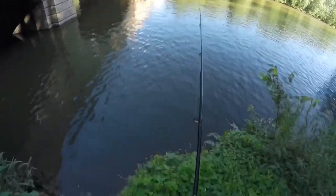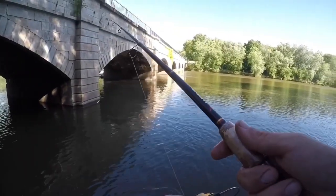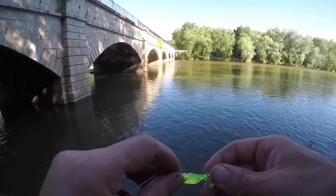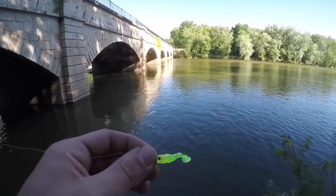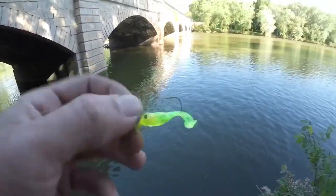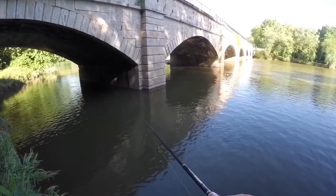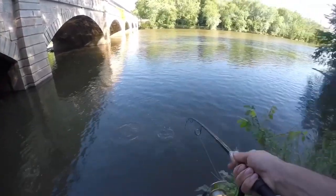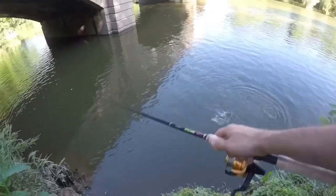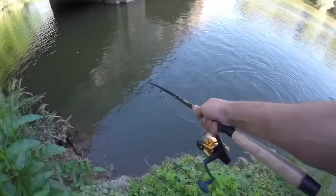Beautiful little specimens. I wonder what year class that is. Yeah, I apologize. I don't remember the name of these things, but if I remember correctly, I'm pretty sure I got them at Walmart. Oh my goodness. Ooh. All right.